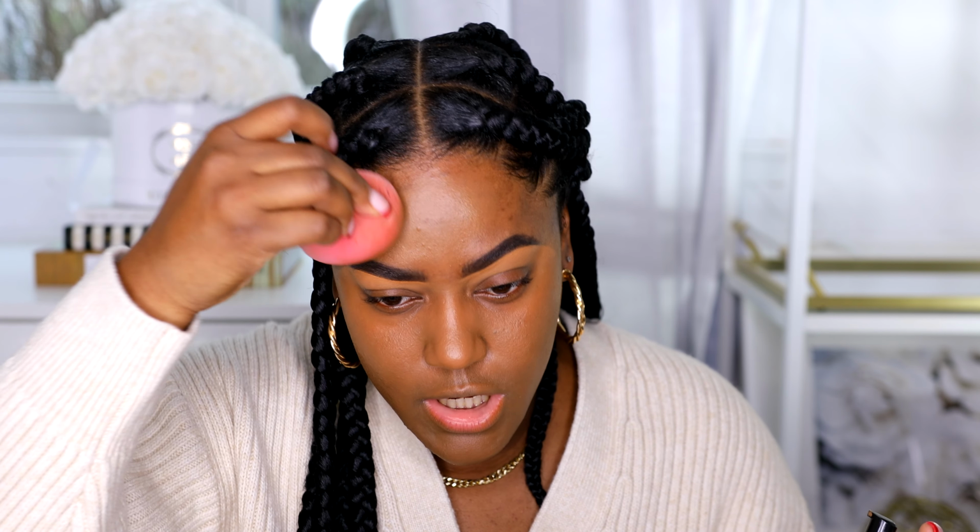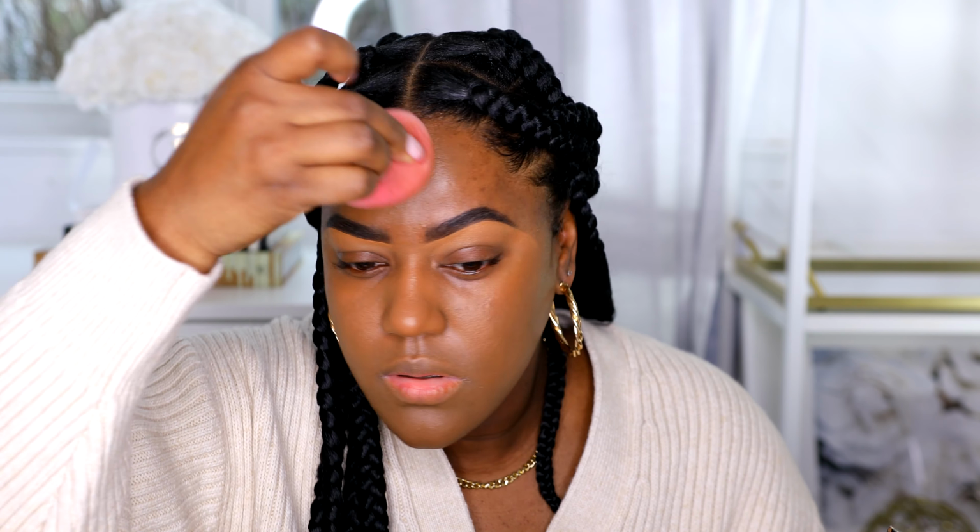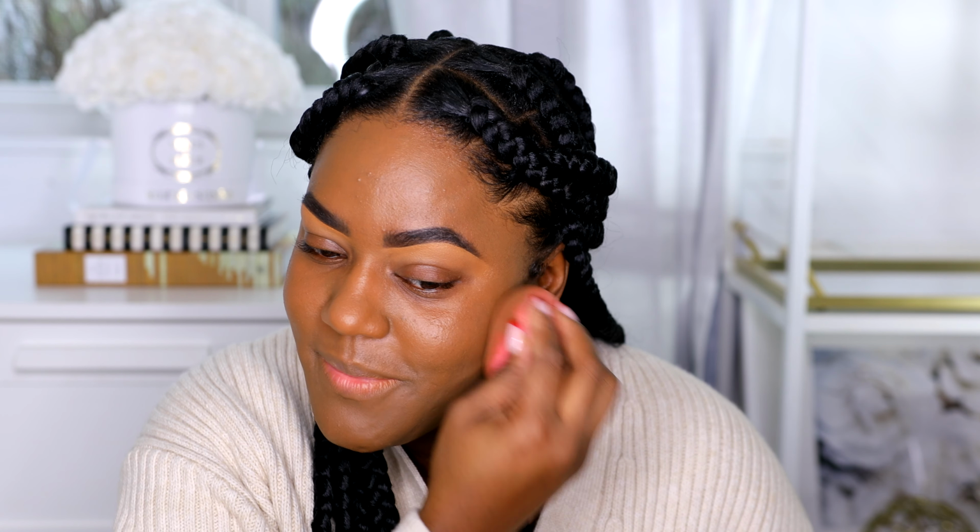It's not too yellow or pink. I think this is nice. This kind of reminds me of my It Cosmetics CC cream, the way it looks, the finish of it, and also the overall coverage. What do y'all think? Do y'all think the coverage is good for every day? I think it's perfect for every day, and it's a good amount. I don't need to add any more.